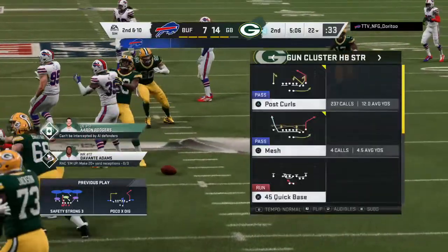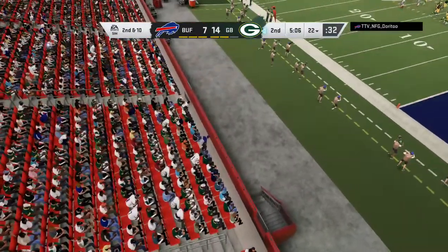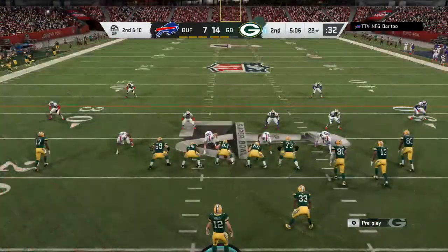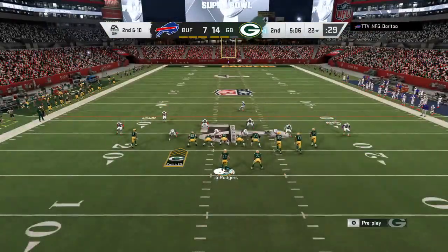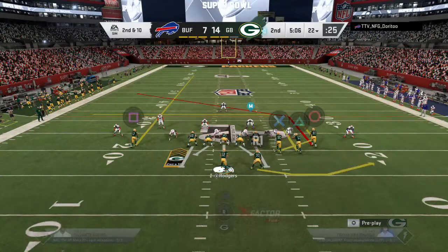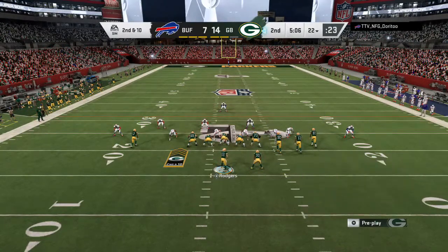So much of this game is about leverage. We always talk about low man wins in the trenches. Well, it's like that in just about every position. And sometimes, if you lose that leverage and you're losing the battle, just jump up at the line of scrimmage and try and bat the ball away. And that's exactly what happened there. In your face.